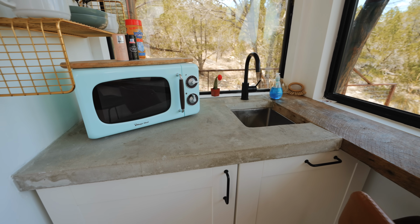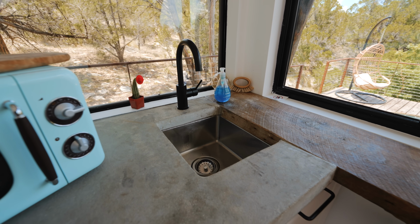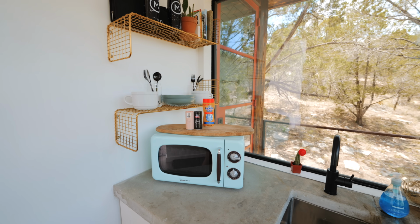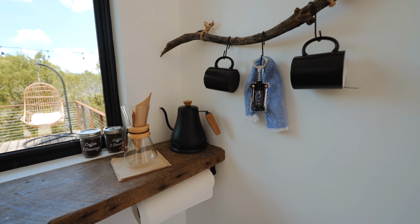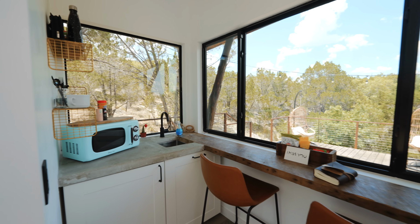The countertop is cement. You have a small sink over here on this right side. The cabinets underneath, this is also where your mini fridge is at. And then you just have a few floating shelves with your bare necessities like a microwave and a couple cups, plates, bowls, and utensils, and that's really about it. So everything you need for a couple nights stay.